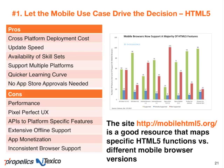But some of the good things about HTML5 are that, one, there's lower cross-platform deployment cost. The speed that it takes to update an HTML5 app is a lot faster because you can update it once and it will update really for everyone on any device that they're using. Our enterprise customers really like HTML5 because typically they have the skill sets already available today in their shops, and they don't have to go out and get additional skills, or the ramp-up time is a lot lower to train people on HTML5 than it is on some of the native languages. And that goes to the quicker learning curve bullet. And then the other thing is there's no App Store approvals needed.